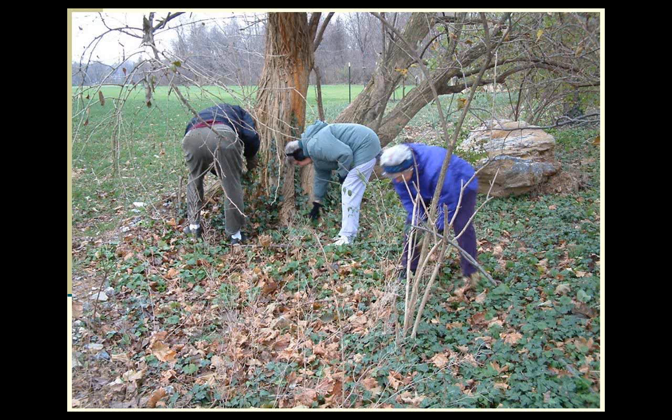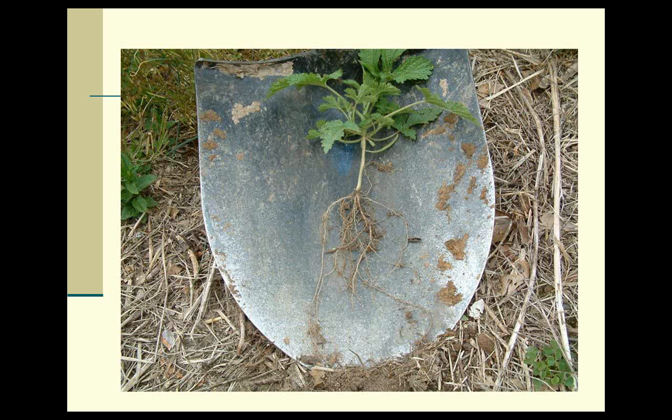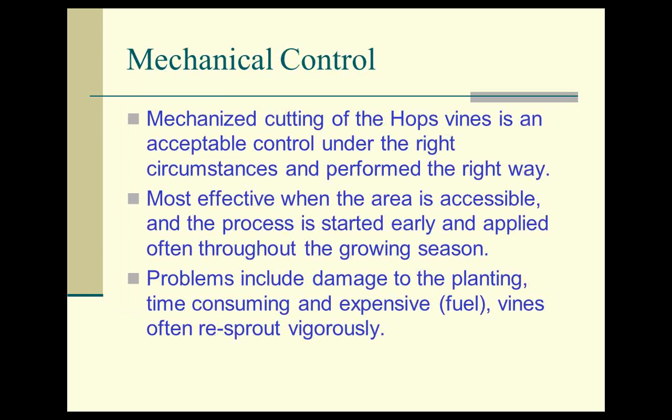This is a volunteer group from Friends of Waterford Park. Typical volunteers from that particular community association, older folks. They're actually working on English ivy right there, but they were also later that spring and summer pulling Japanese hop. That's what it looks like in the root system.